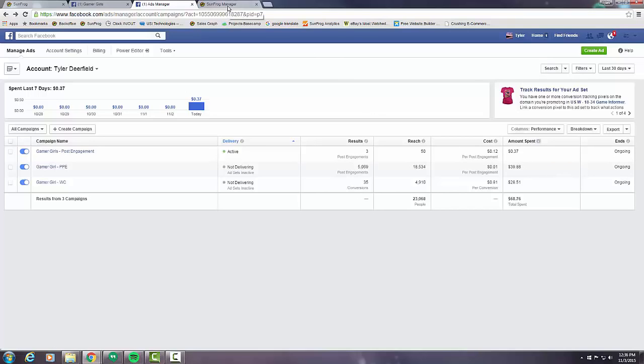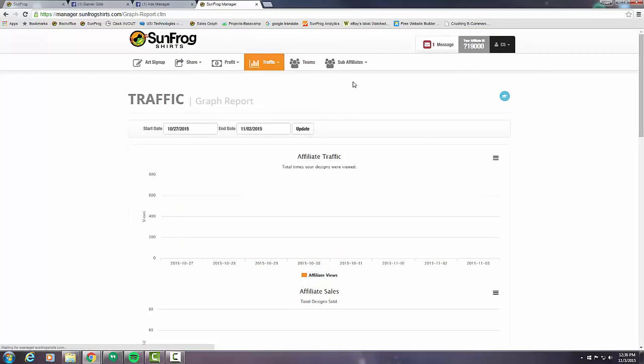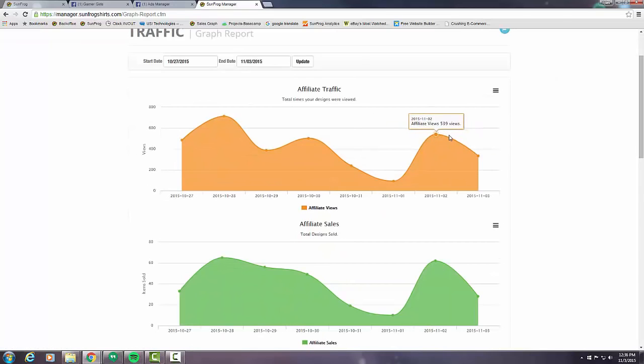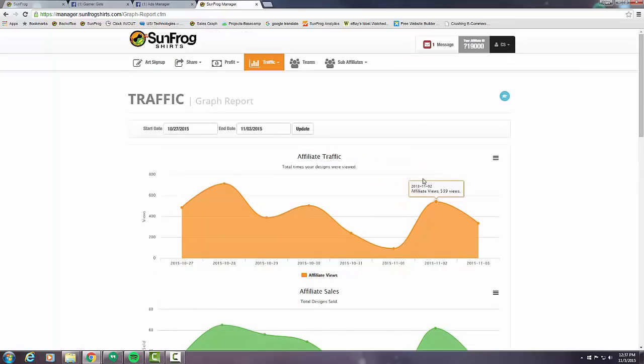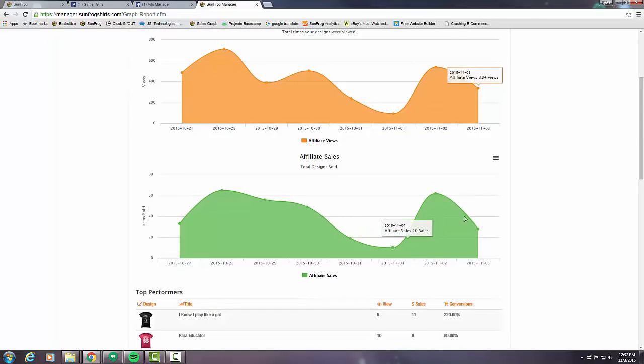To determine whether or not this 37 cents we spent is going to be worth it, head over to our SunFrog Manager page. I'm going to go to the graph report, which you can find under Traffic and Graph Report. This is a very simple overview of day-to-day activity specific to your affiliate ID number, this number up here, and it's broken down into views and sales.